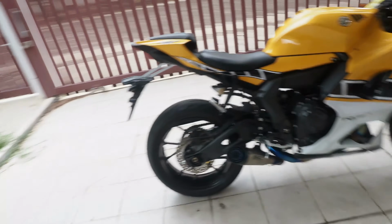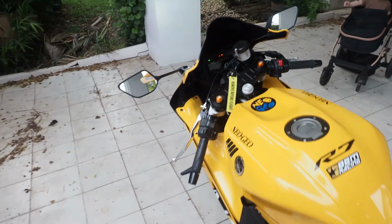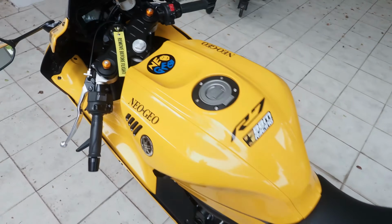It's only got a few little tweaks to go. I need to get a GPS holder. Because I don't know where I'm going, and Bangkok is, well, Thailand is just horrific to get around with. Even with GPS, it's a nightmare.